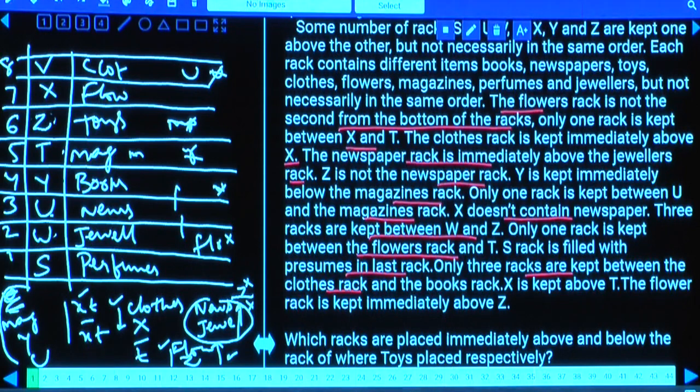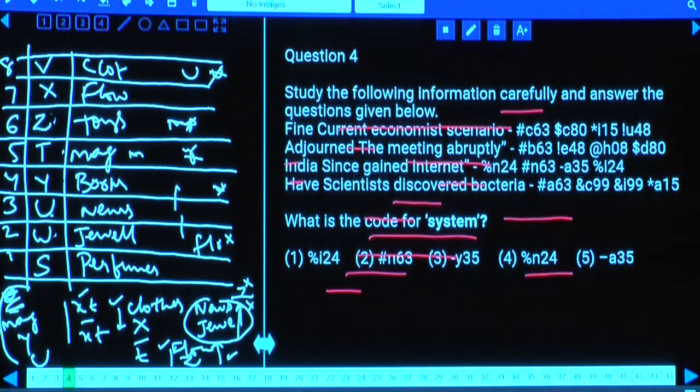Done with this? Now this is about question numbers 1, 2, 3. First, write down these question numbers 1, 2, 3. Then 4 and 5. 4th one and 5th one.